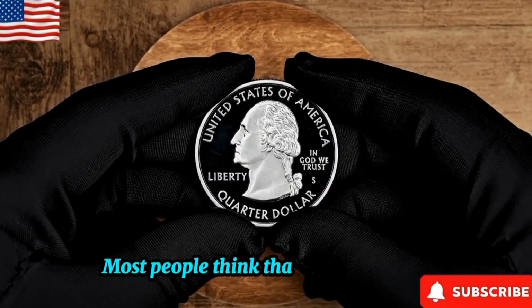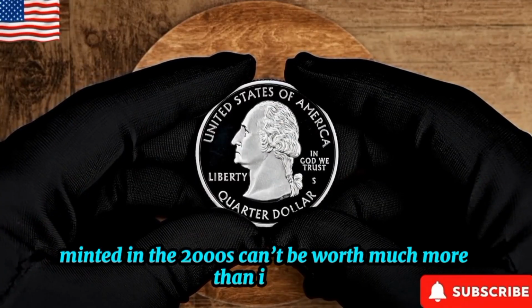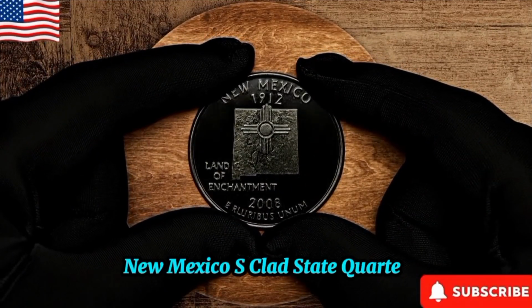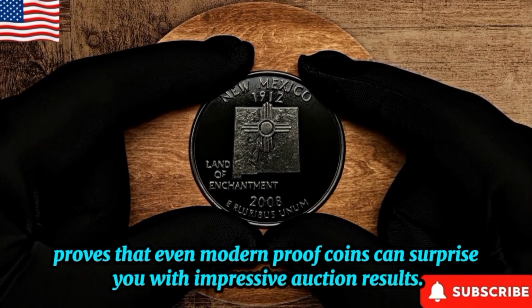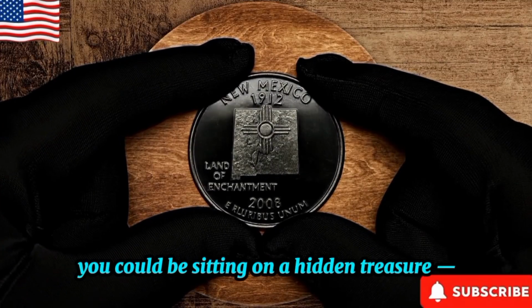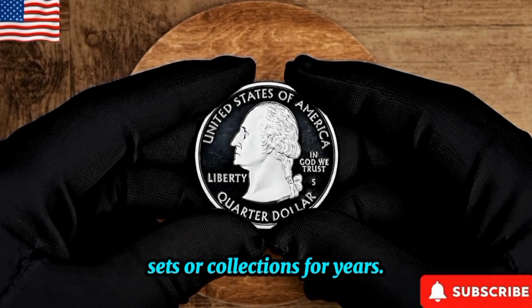Most people think that a 25-cent coin, minted in the 2000s, can't be worth much more than its face value. But the 2008 New Mexico S clad state quarter proves that even modern proof coins can surprise you with impressive auction results. If you know what to look for, you could be sitting on a hidden treasure, one that's been quietly sitting in proof sets or collections for years.